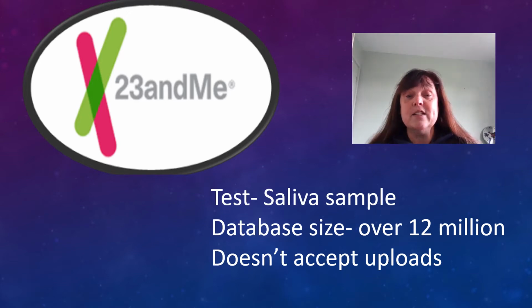There are, however, limited tools on 23andMe, and I find it quite difficult in terms of the fact there are few trees, but it does have a chromosome browser, which Ancestry doesn't have.